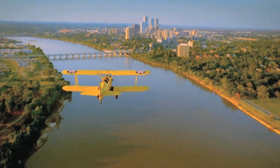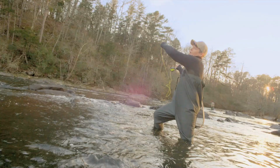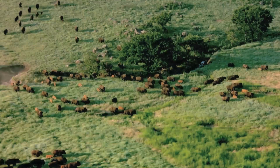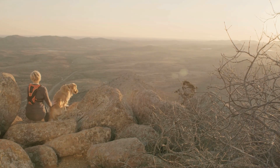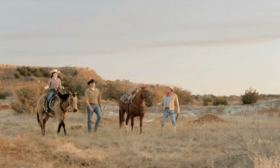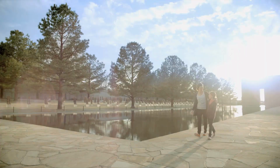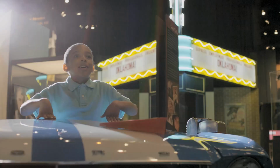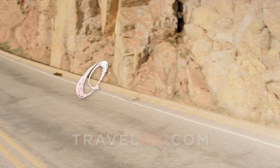Sit alone and talk and watch a hawk making lazy circles in the sky. We know we belong to the land, and the land we belong to is red. And when we say yeah, we're only saying you're doing fine, Oklahoma. Oklahoma. Oklahoma, come see for yourself.